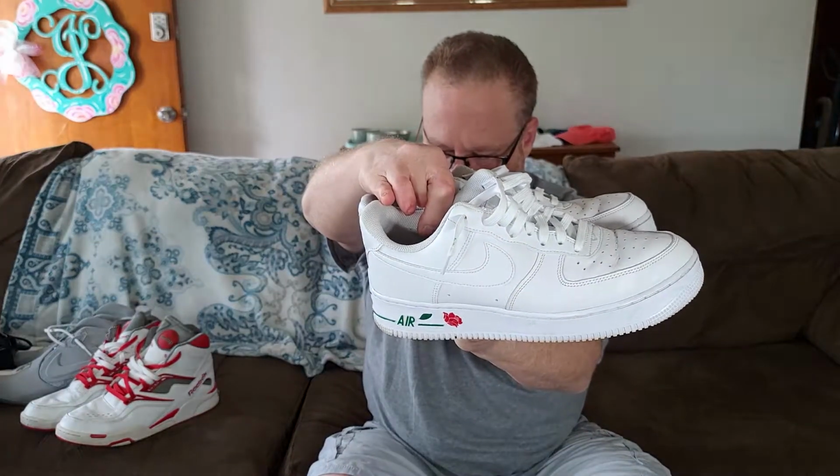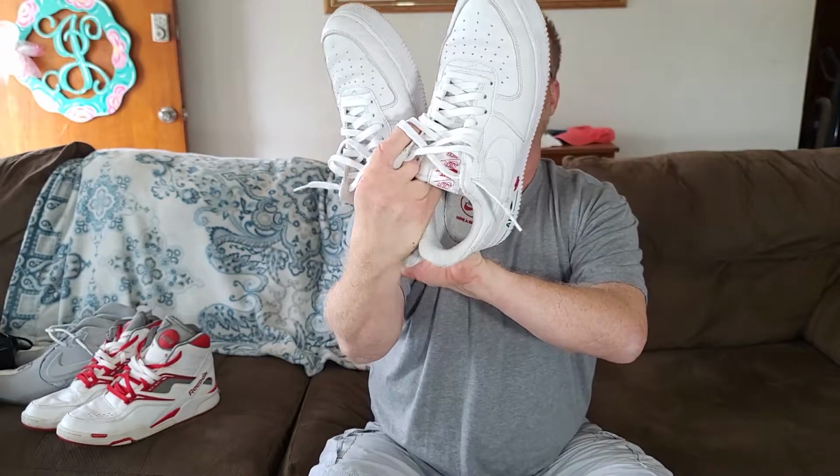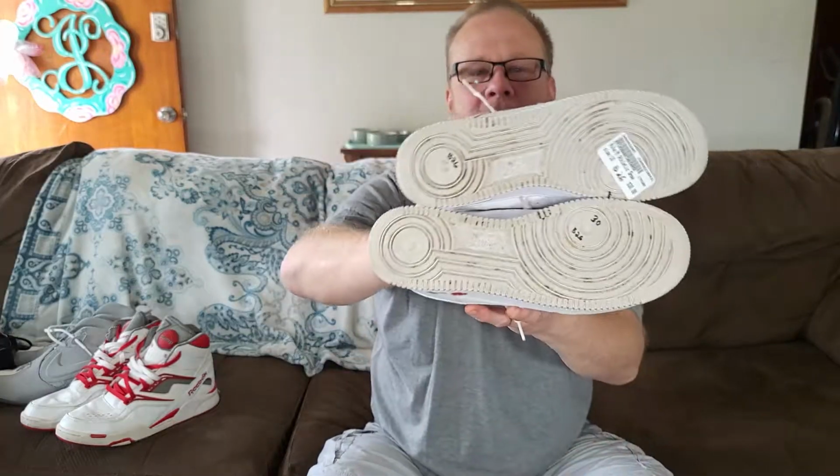And last off are these Nike Air Force 1 '07 LXs. They got like a rose on the side, with a little green stem. And these are in great condition. Paid $30 for these, and looks like they might go for right around $75. $100 might be pushing it, but not bad. All right, hope you enjoyed that.